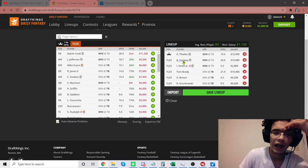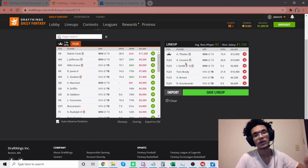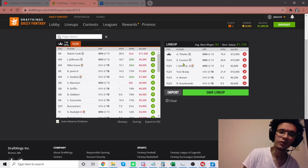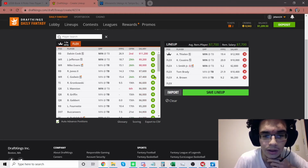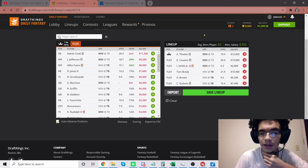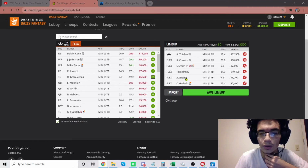I would like Cousins as the captain just because even though Justin Jefferson isn't in this lineup, you're still getting value out of him. In this, you're not going to be getting as much value, but this is going to allow you to move up from Gronk to Godwin. Godwin's really good. He's honestly been Brady's best receiver this season. So yeah, that's really it for the second lineup. Just flipping Thielen and Cousins, and then subbing out Gronk for Godwin.